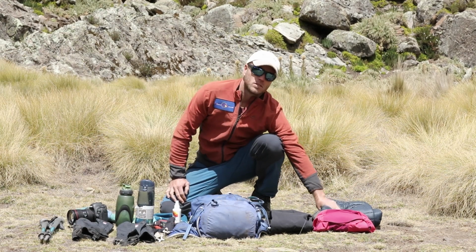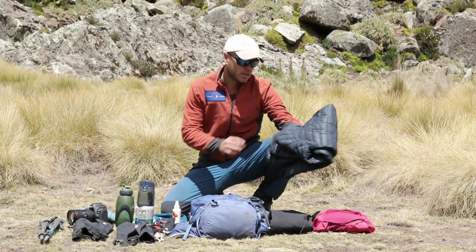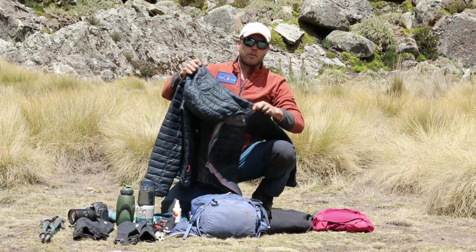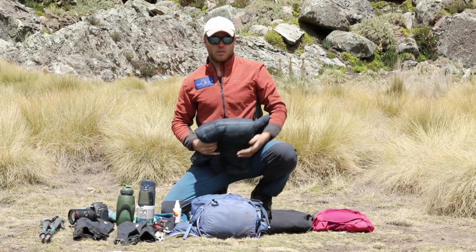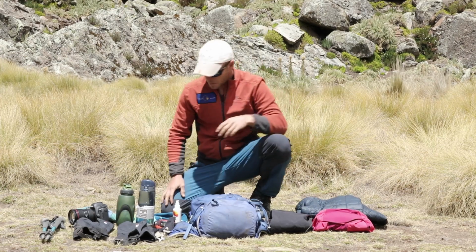If it gets really cold, and if you are prone to feeling the cold very quickly, then maybe a light puffy like this one here. Rab make a very good puffy. They make quite a few different ones, but have a look. There's quite a few available. They're really good for camp use as well.